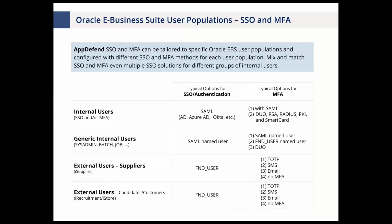Something like TOTP, where you basically have the 6-digit code. You've got the Authenticator app on your phone. It could be Microsoft Authenticator, Google Authenticator. We walk the user through that registration process. We walk them through typing that code in. If they lose their phone, we have mechanisms around all that. We can also do SMS, email, and we're working on logging in via Google or Microsoft. Some websites pop up and say, hey, you want to use your Google credentials to log in? We can do all that within AppDefend.